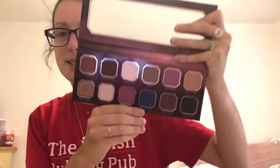And then last but not least, for my rectangular palettes, we have the Berries and Cream palette from Dominique Cosmetics. And this is the inside. This one you cannot bend back. Well, you can, but you'd probably break it. But this is it right here.